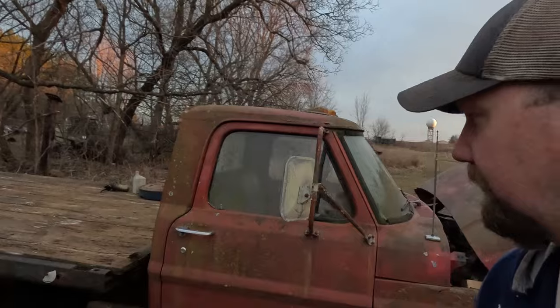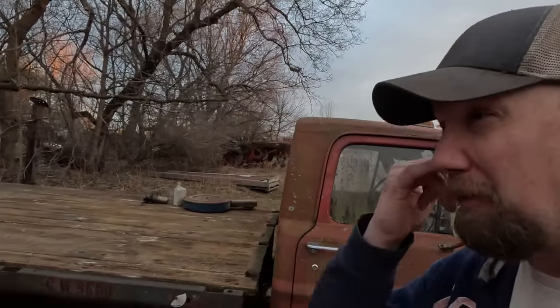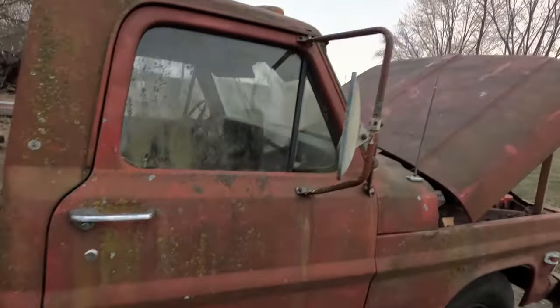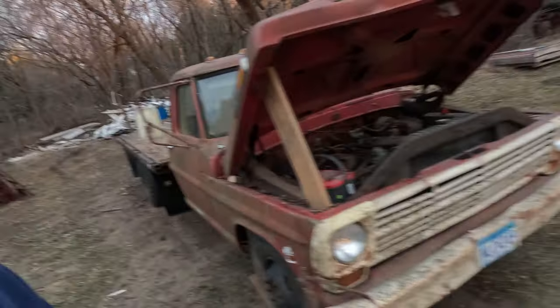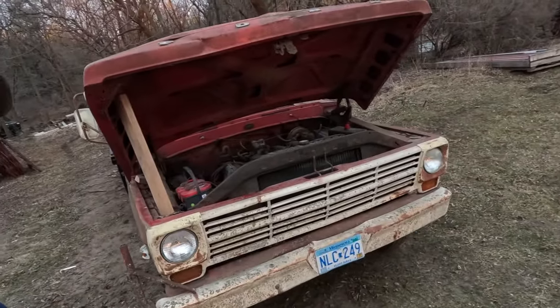So what's next for the old girl? Doesn't look like it, but I think she's spruced up just enough to make it back into the barn. First time under a roof, decades. I'll just leave it at that. So, all right, I'm gonna fire it up, try to ram jam this hood down a little bit, and see if we can make it over to the shed.